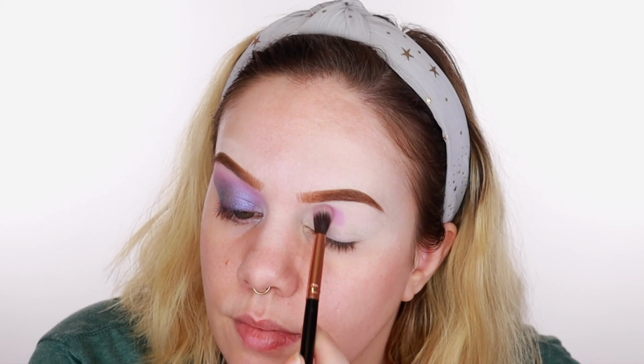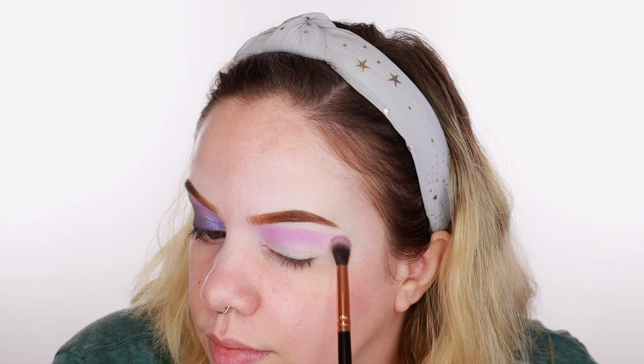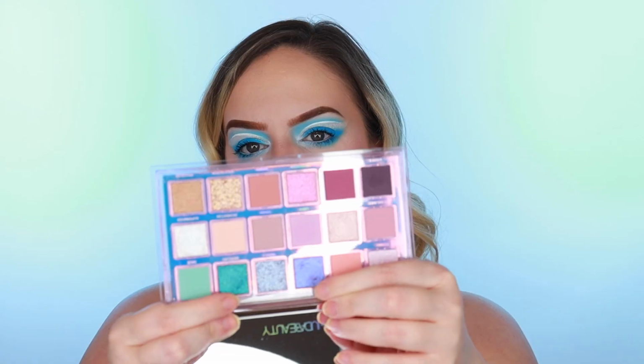A few of these shades really stand out, and I wanted to do purple. I don't do a lot of purple eyeshadow looks, surprisingly. I'm always drawn to blues and pinks and greens, but this was a really simple look. So when I did this one, I just basically started with Libra, which is a lilac, and I blended that all through, and then I took the shades Ultraviolet and Mercury.